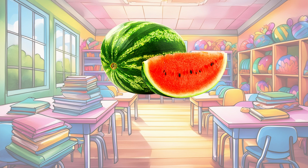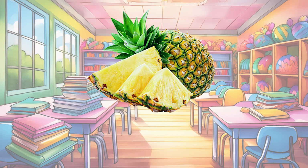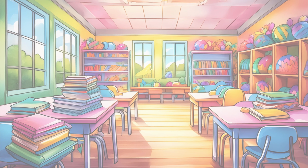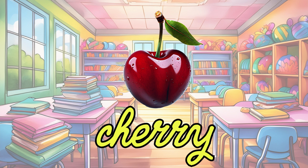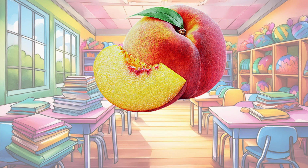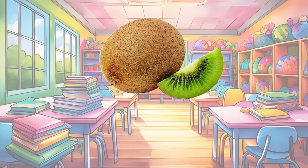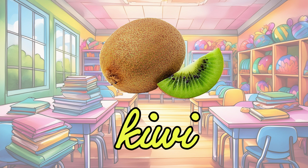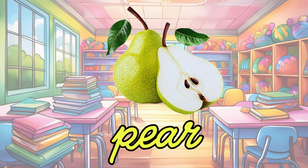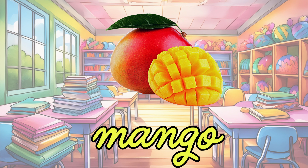This is a watermelon. Watermelon. This is a pineapple. Pineapple. This is a cherry. Cherry. This is a peach. Peach. This is a kiwi. Kiwi. This is a pear. Pear. This is a mango. Mango.